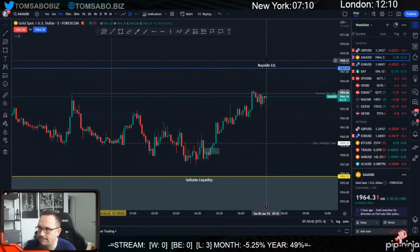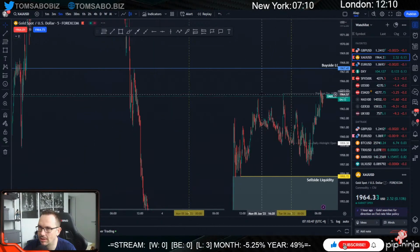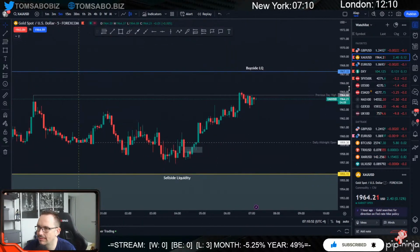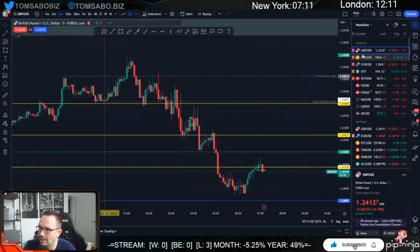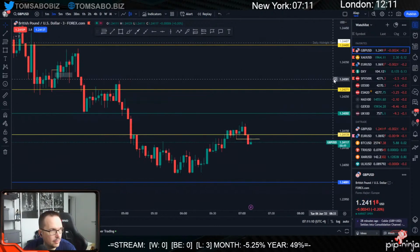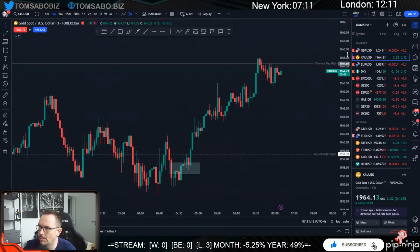So yeah, honestly, I would jump into a long trade on this fair value gap right now to take out that buy side. Very tempting. We do need the dollar index to weaken a little bit for that. And we still have some possible entries here.